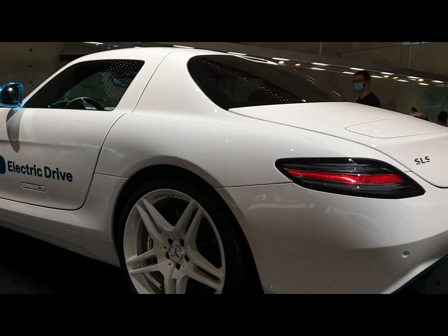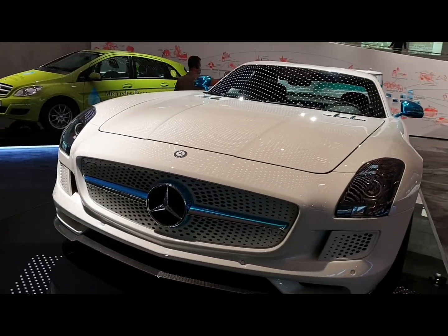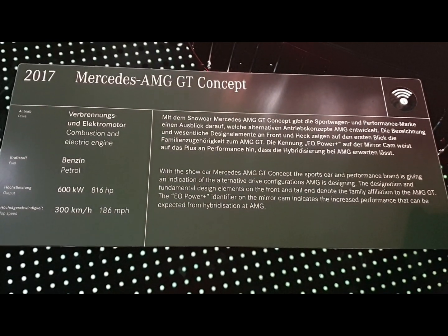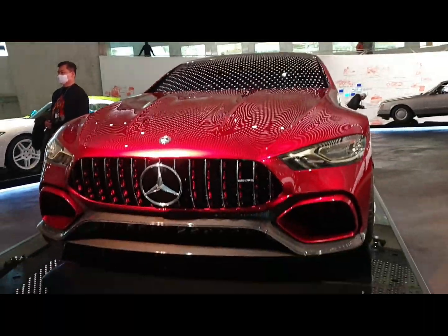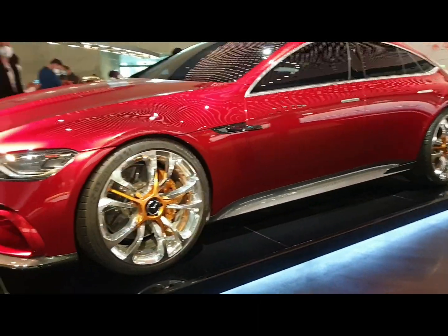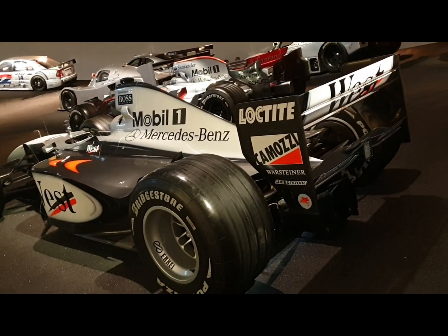Yeah, this is the SLS electric drive. I think it's about 2020 production, with about 750 horsepower. This is electric. Here we have what we call the Mercedes AMG GT concept with 816 horsepower. And here, guys, we have Formula 1 racing cars.